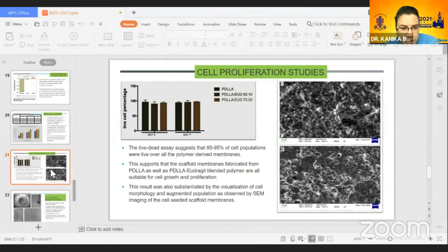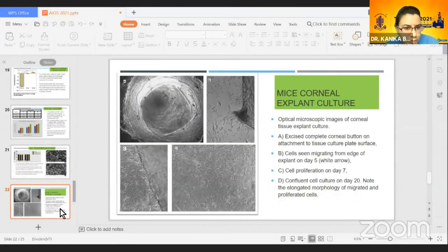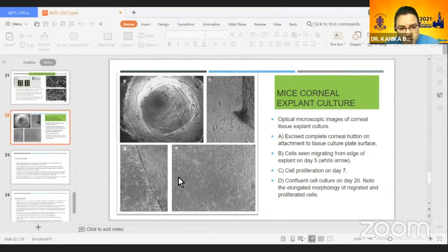Our cell proliferation studies were again confirmed on scanning electron microscopy using the seeded cell scaffolds. We also tried primary corneal culture using mice cornea. So this is the tissue explant that we perform, but because primary cell cultures are very delicate and they take a long time to seed and grow, we could not complete that in the duration of the study. We could, however, see confluent cell culture on day 20.